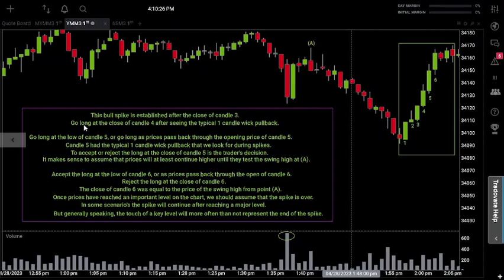So you want to see 3 of those candles form, and then that's when you know that the bull spike got started. So you could go long at the close of candle 4, or you could go long at the close of candle 3, but you want to make sure that you have a 1 candle wick pullback. Now, on this example from April 28th this year, at the close of candle 3, we didn't have any wicks on the top side. So even though we saw the bull spike being formed, we still couldn't necessarily go long right then and there because we didn't have a pullback opportunity.